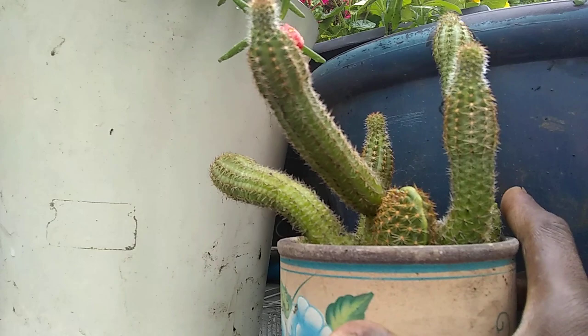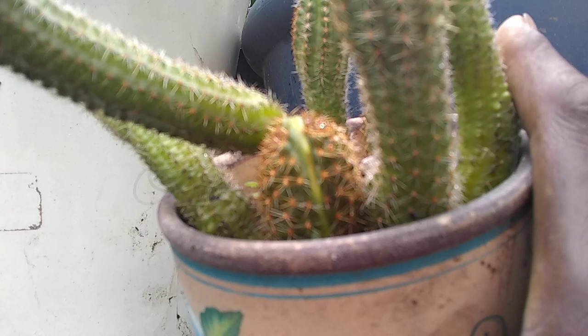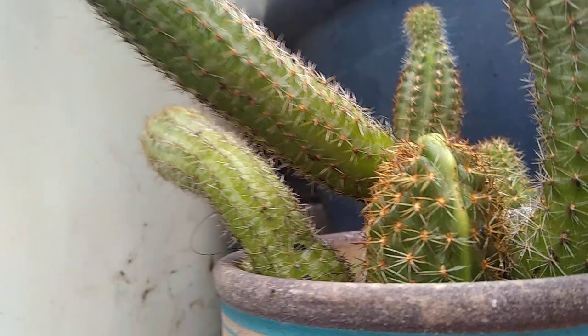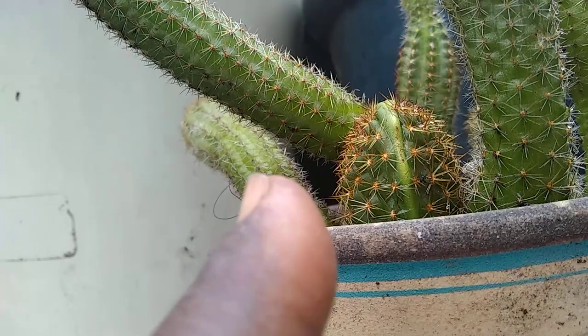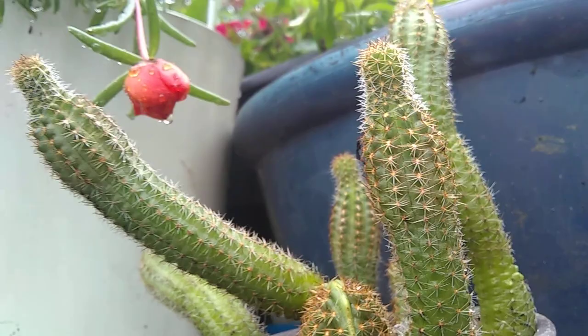In the meantime, there's this funny little chimera thing that's going on. With this, this is not a different variety. This is just two, I guess, I don't even know what I want to call that, but it is a chimera. So it's like two different plants, I guess, that fused together. So that's curious. I've never seen that before.